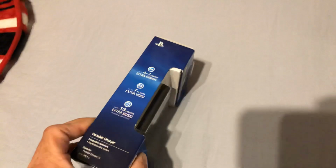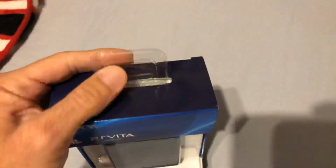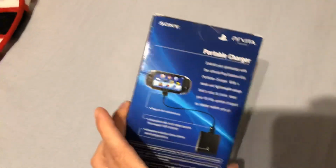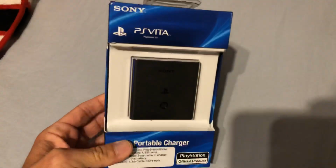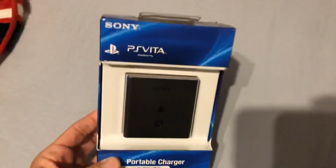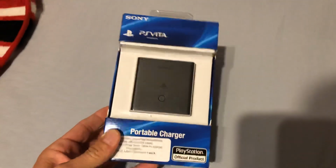So nothing really exciting. However, anything that I can get boxed that's not open is exciting for me. So probably the most boring thing I'm going to show you in this video. But once again, I enjoy being able to display things, and with another charger, I'll just leave this as is. So there's a PS Vita charger.